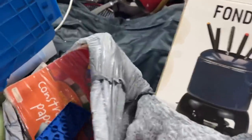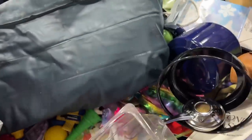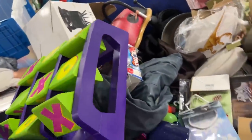There was a snack in there. A hook. A princess pony. If you guys knew how many ponies they have, you would understand why I don't pick them up. Oh, this is cool. I just toss them around.